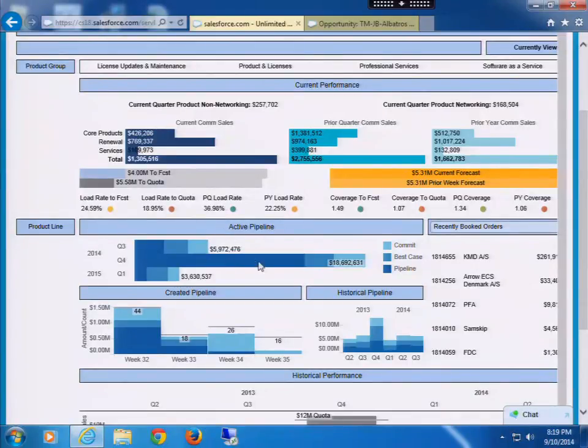The second section here is active pipeline. Active pipeline, for those of you aware of Salesforce, is data that comes from Salesforce, which tracks the pipeline information. What we track in active pipeline is opportunities in 3 stages. For those of you not familiar, these stages are related to the probability that an opportunity has to close. So if an opportunity is in the commit stage, it is most likely to close.